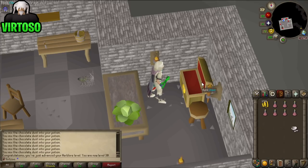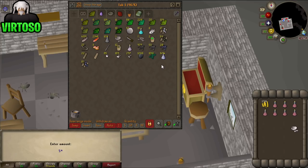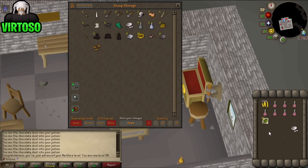Dave's only on 27 herblore, I believe, so he's a little bit off, and he's been slacking on his farm runs. As you can see, man's been a busy bee. I've just worked out Dave needs about 54 harralanders to get from 27 to 30 herblore, so I'm gonna whack those in group storage for him because I'm a nice lad. Do you know what I mean?